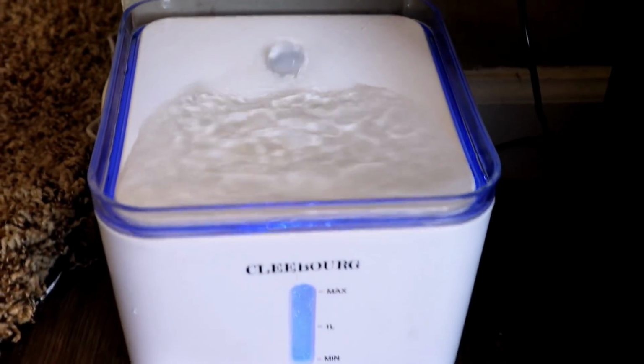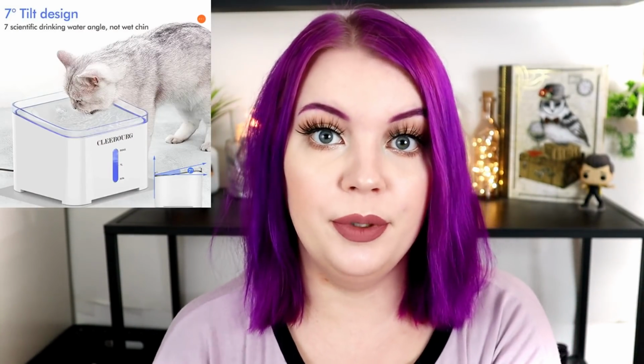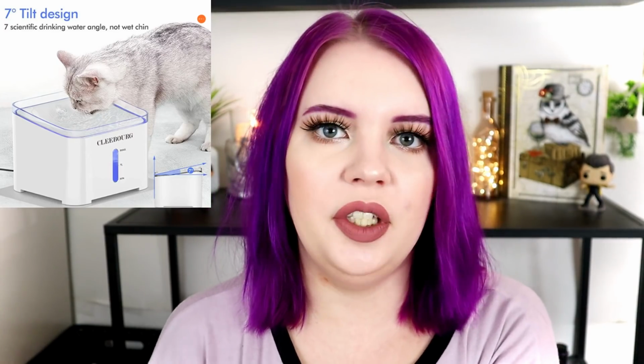It holds 2 liters of water. It's a lot quieter. It doesn't get really loud on you. You can hear the water flowing and stuff, and if you overfill it, it will make more noise because it's pushing out a lot of water, but it's just perfect. It actually has a little level on it. It turns a red light when the water is at a minimum and you need to refill it, which I think is super convenient because normally you can't tell how much water is left in a fountain.